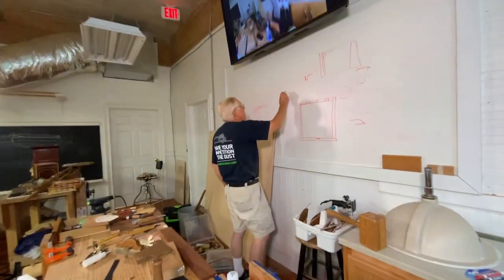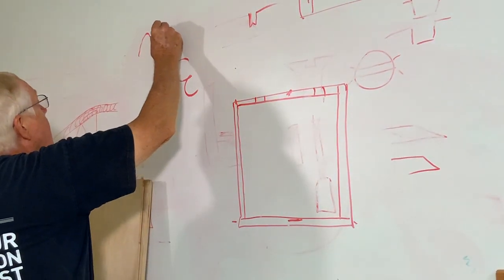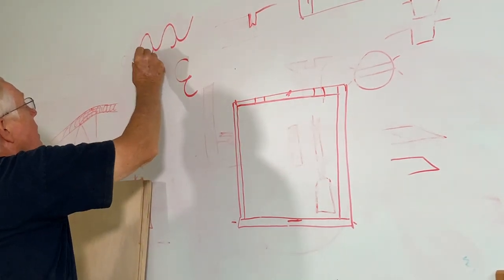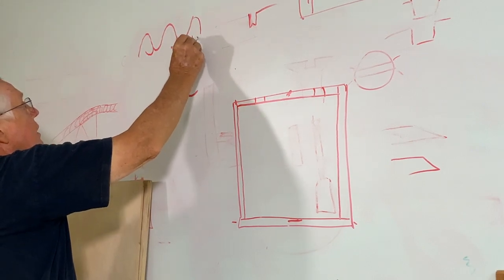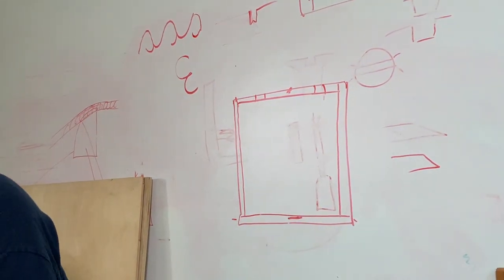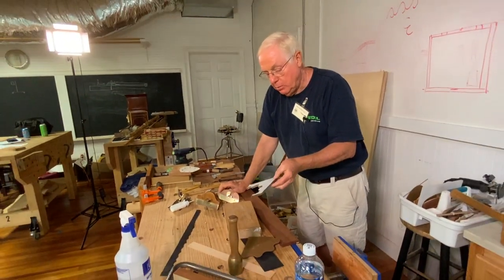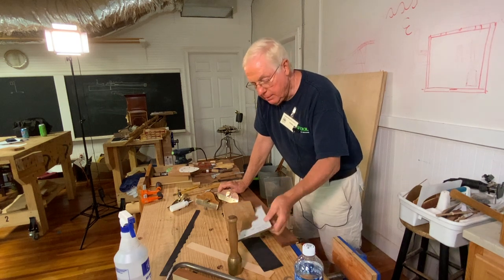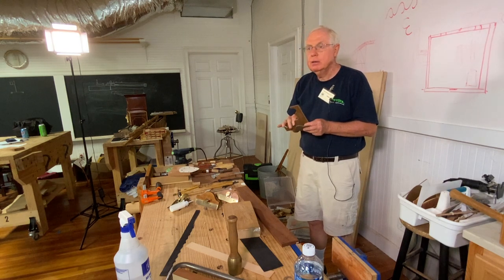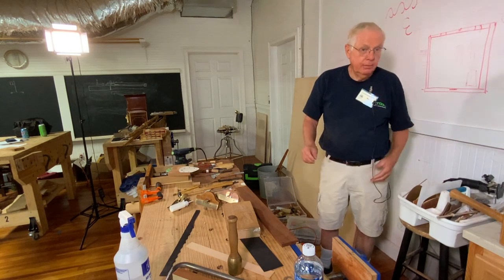See, it goes like that. No, like this. And then one kind of like that, and around like that. So it takes two jigs to do it. But I'm a big believer in these patterns. It makes it so much easier than having to do it by hand or without a pattern. And you can make them out of MDF, or Micarta, or that river wood. It's hardboard.